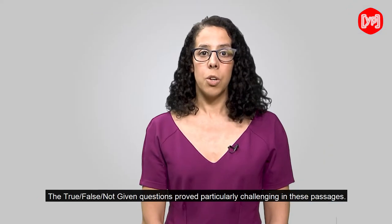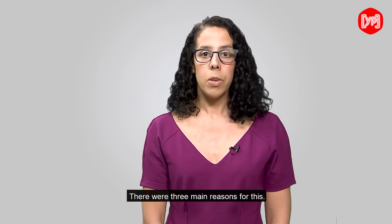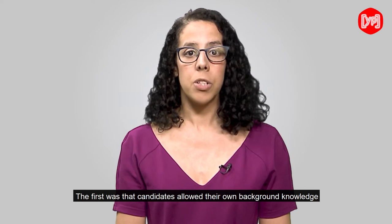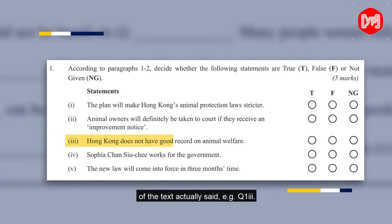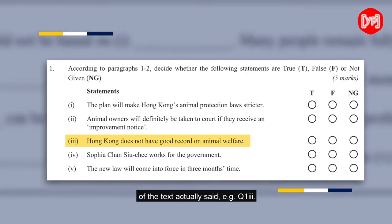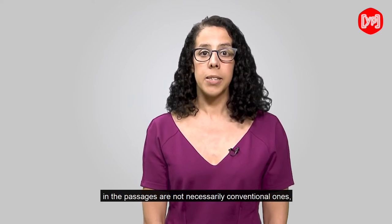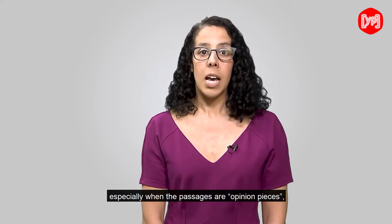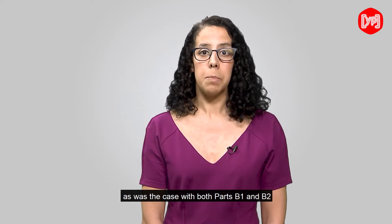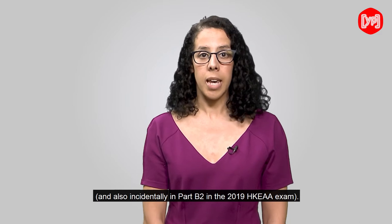The true, false, not given questions proved particularly challenging in these passages. There were three main reasons for this. The first was that candidates allowed their background knowledge to influence their answers, rather than focusing on what the relevant part of the text actually said, e.g. question 1, part 3. Candidates should remember that the opinions expressed in the passages are not necessarily conventional ones, especially when the passages are opinion pieces, as was the case with both parts B1 and B2, and also incidentally in part B2 in the 2019 HKEAA exam.